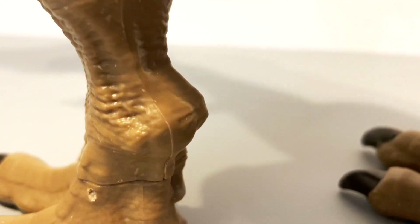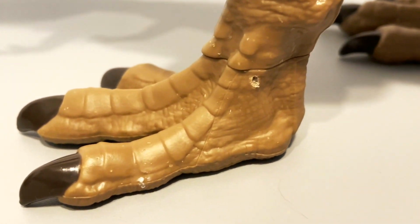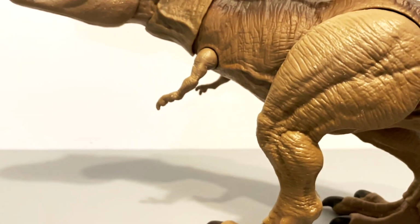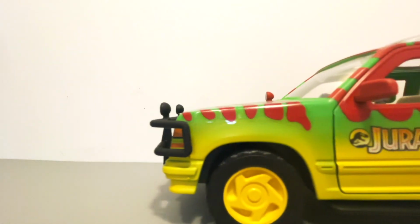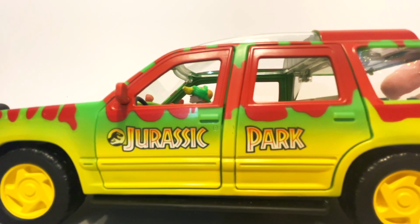They actually used this exact same sculpt for the Super Colossal T-Rex, and if you compare that to the newest release of the Super Colossal line, which is the Carnotaurus, yeah, there is a massive difference. The Carnotaurus has got so much more detail, and it's delicious. It's so gorgeous to look at. Talking about gorgeous, let's have a look at the Ford Explorer.